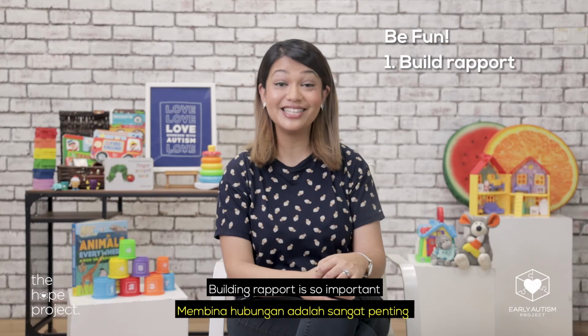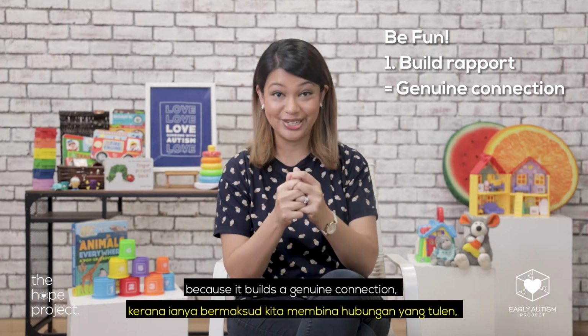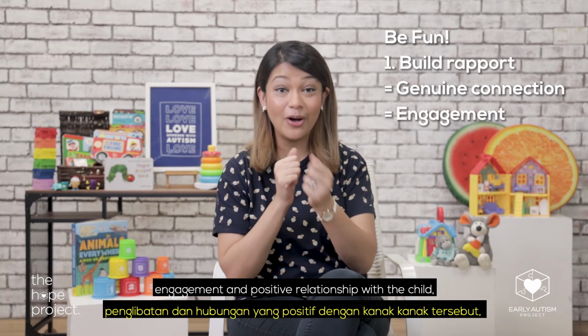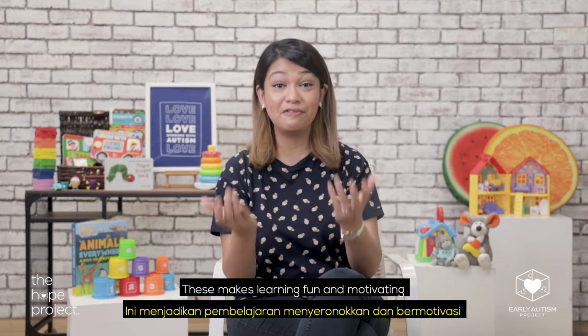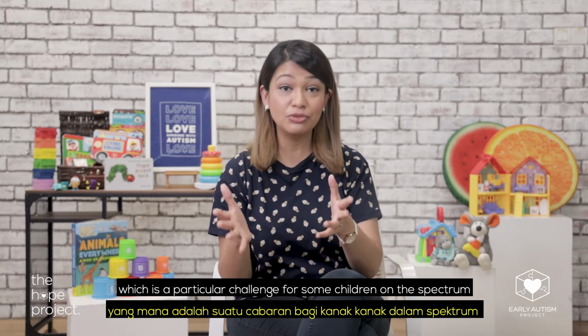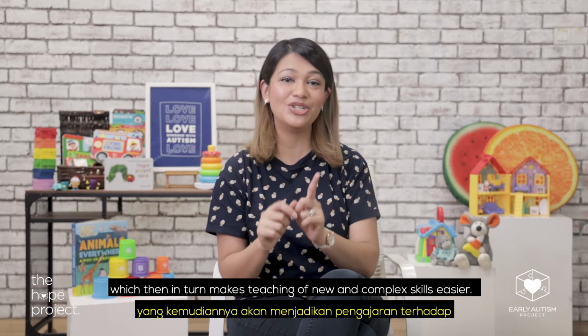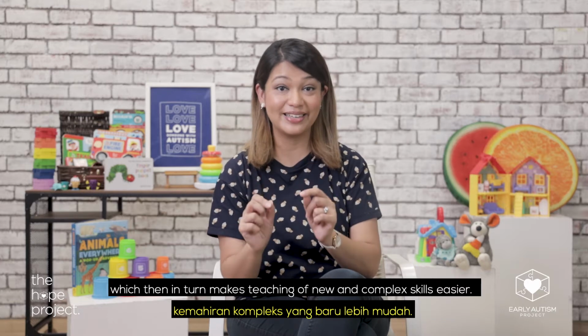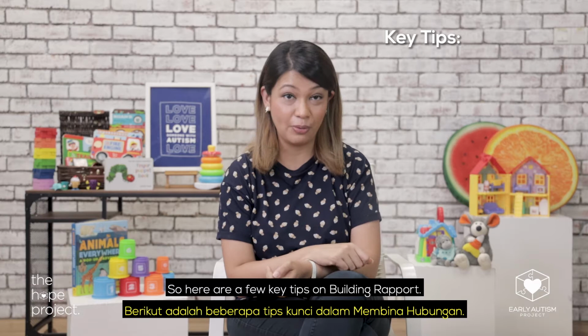Building rapport is so important because it builds a genuine connection, engagement, and positive relationship with the child. This makes learning fun and motivating, which is a particular challenge for some children on the spectrum, which then in turn makes teaching of new and complex skills easier. So here are a few key tips on building rapport.